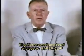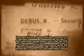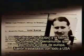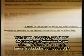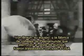The American government launched Project Paperclip, which secretly changed the war criminal files on Werner von Braun and his colleagues. Files which described these SS officers as an ardent Nazi were changed to read "not an ardent Nazi." Werner von Braun, his team, and the rocket factory at Peenemünde, which had terrorized Western Europe, was transported to the USA, lock, stock, and barrel.